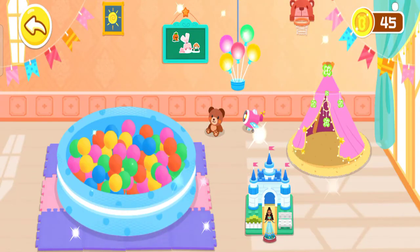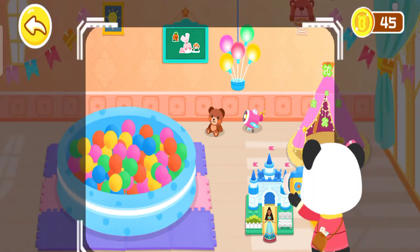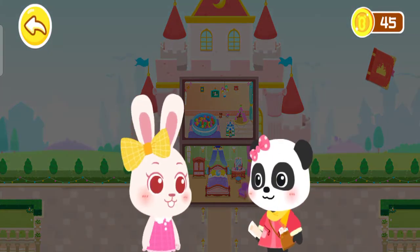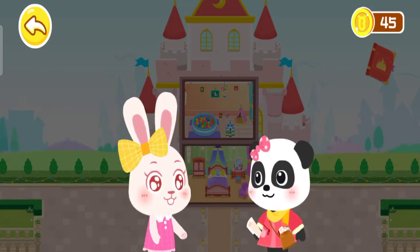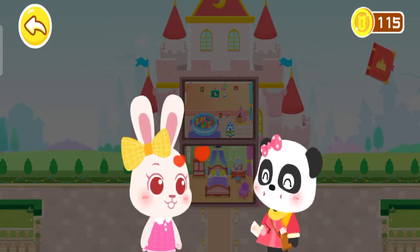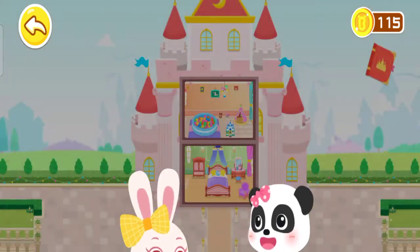Wow, this toy room must be great fun. Let's take a picture to record it. I love my castle. Thank you, Mew Mew. Thank you. Glad to hear that you like my design. We first.